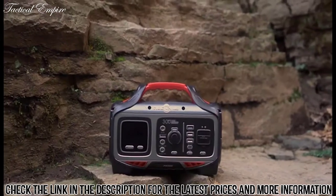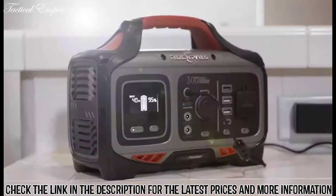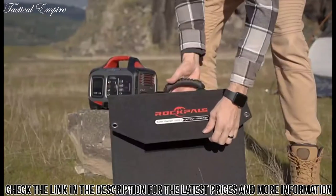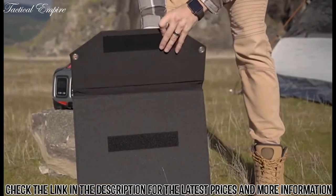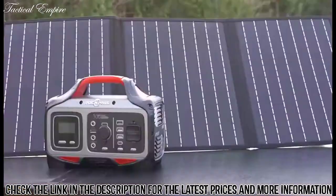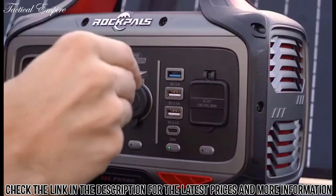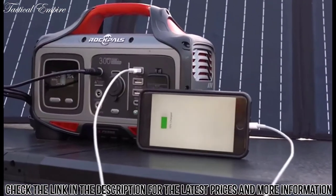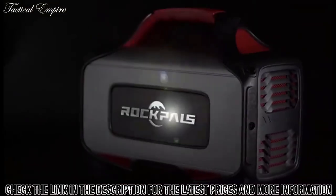Feel confident knowing you always have power when you need it most. When the power is depleted, this unit recharges with ease. Simply plug it into a wall outlet, car charger, or best of all, pair it with our 100-watt ROCKPALS solar panel that boasts a 23.5% high conversion efficiency. With the ROCKPALS 300, you can charge your devices while the unit itself is being charged, alleviating the stress of waiting before you can put it to work.